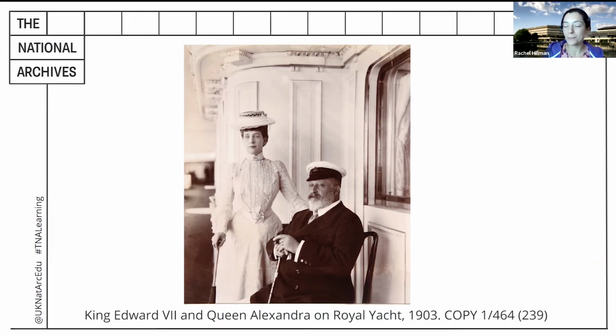This is a poster made during Edwardian times, when King Edward VII was on the throne. At this time, similar to today, Bonfire Night, November the 5th, the day of the Gunpowder Plot, when Guy Fawkes was stopped from blowing up the Houses of Parliament in 1605, was celebrated with bonfires, fireworks, and food.